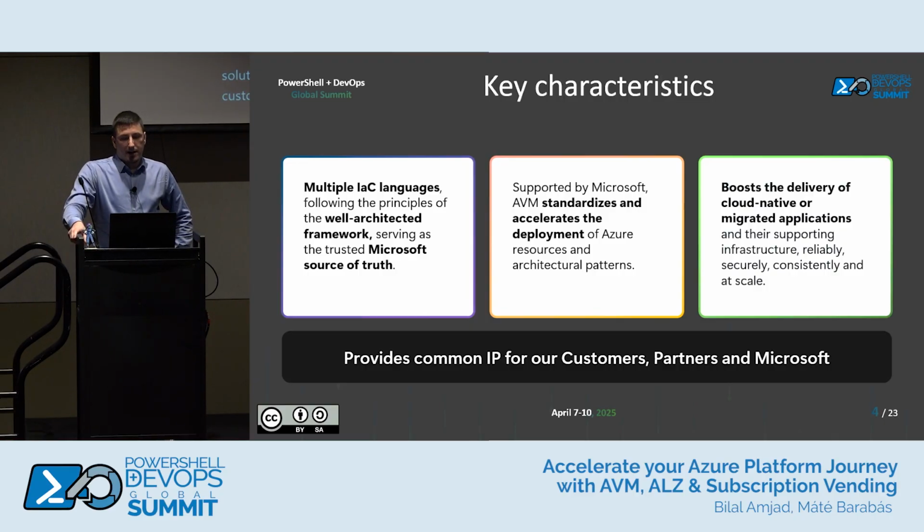In fact, there are already product teams at Microsoft who are building AVM into their product. One example I can mention is the AZD CLI, the Azure Developer CLI, that already relies on Azure Verified Modules, but also Microsoft IT internally deploys virtual infrastructure using these modules.